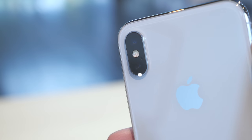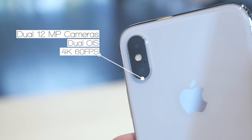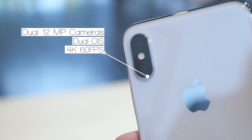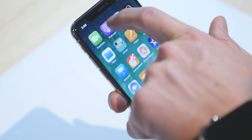All right, now it's gonna move back to the hardware of this phone and talk about the cameras. Now, Apple didn't allow me to test out the rear-facing cameras on this phone, but I did get a chance to test out the new True Depth camera system on the front.